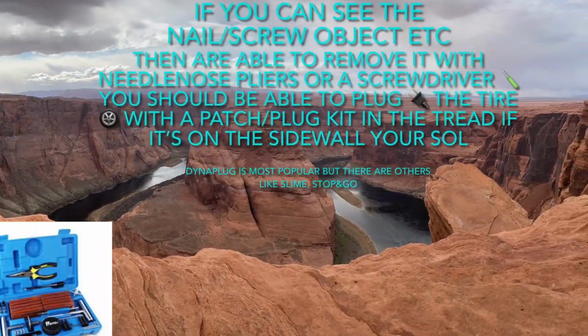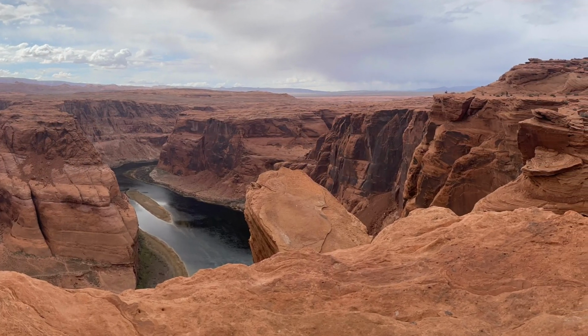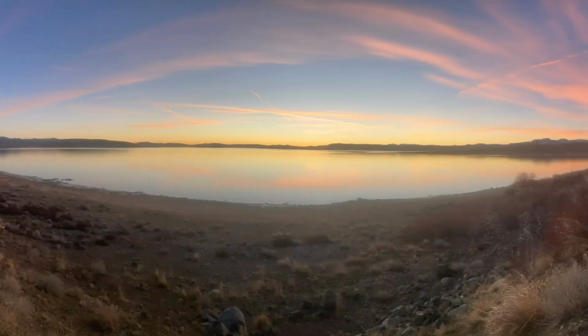If you're able to see the object, nail, or screw, then try and use some needle nose or a screwdriver to remove it. Tire sealant is also an option if the hole is small enough and it's on the tread.